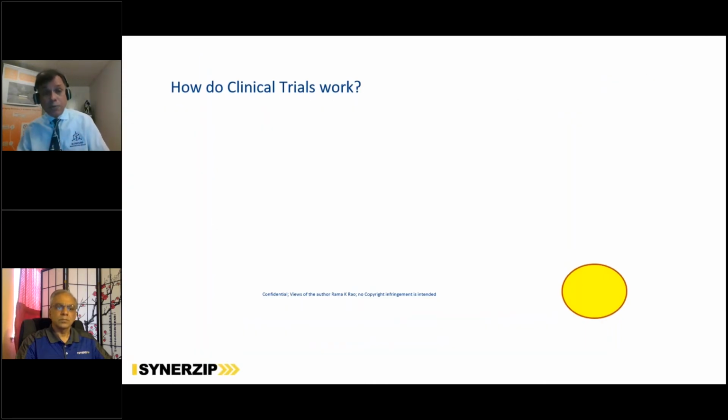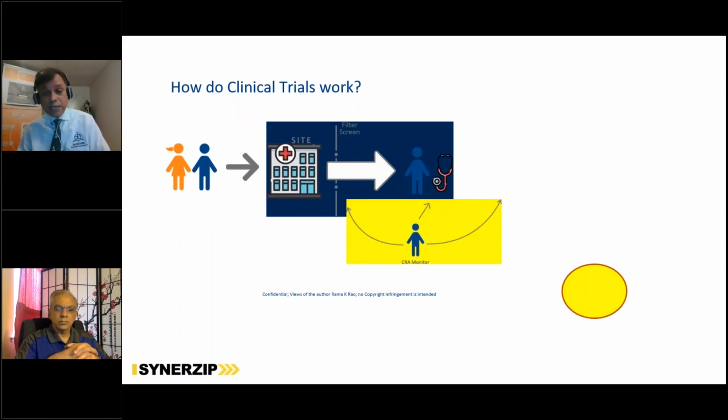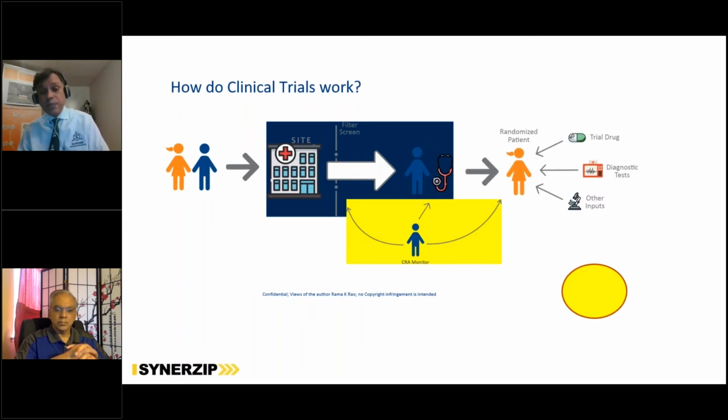So in the operational part, what happens is that you may have patients or subjects who come to a site, to a doctor, who, based on a very strictly approved protocol, will then select and screen them. And once they've been screened, they become, quote unquote, randomized. The whole essence of a clinical trial revolves around choosing a sample of patients. And hopefully when we test a product in that sample, those results will be typical of the entire universe. And so biostatistics plays a huge role in determining the parameters of the trial.